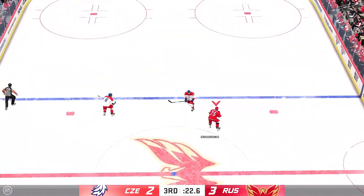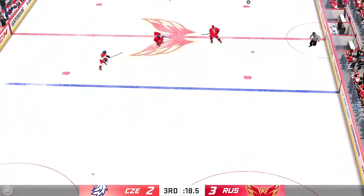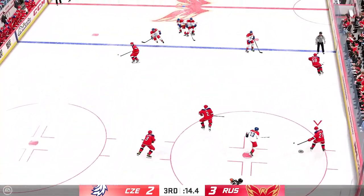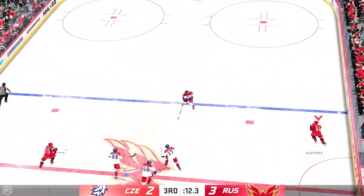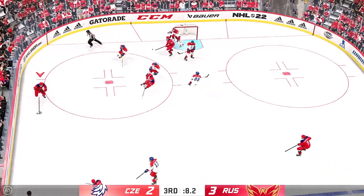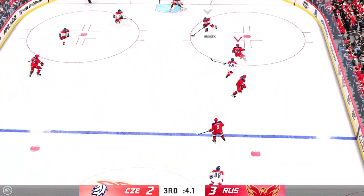Russia's got into their own zone. Trying to clear the puck. Big defensive play on that clear. Yeah, puck's got to get out, especially late. He does a nice job here. And he slides it quickly to Provorov. And that somehow stayed out of the net.